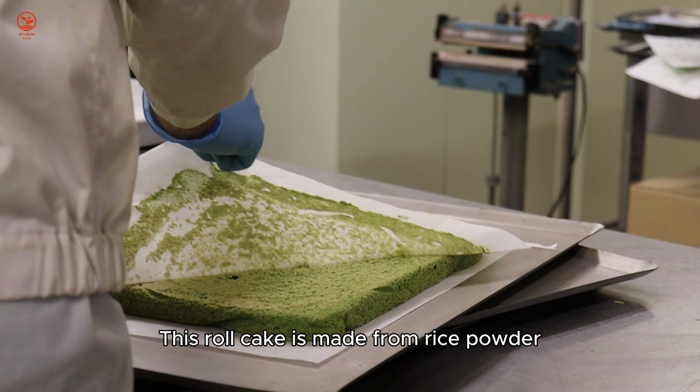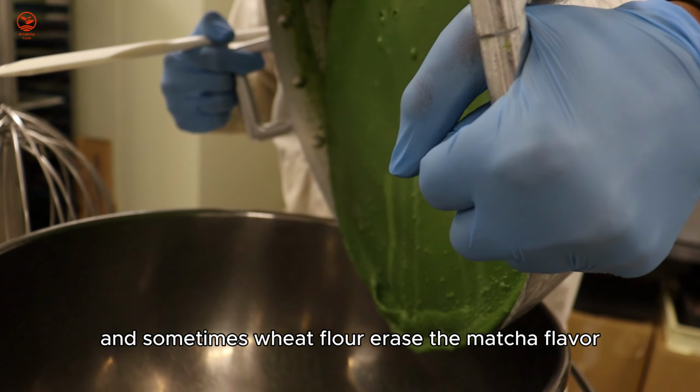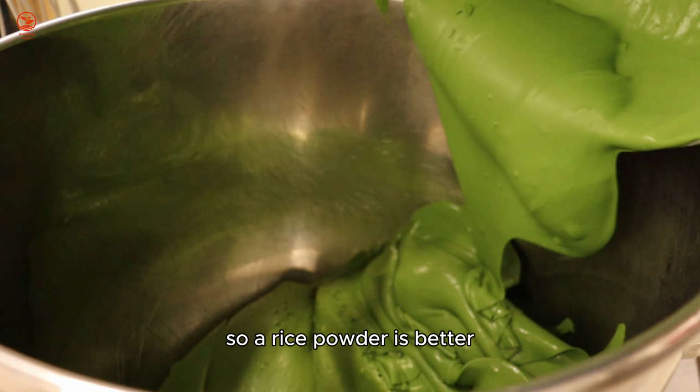Roll cake is made from rice powder, not wheat flour. Rice powder creates a fluffy texture, and sometimes wheat flour erases the matcha flavor, so rice powder is better.